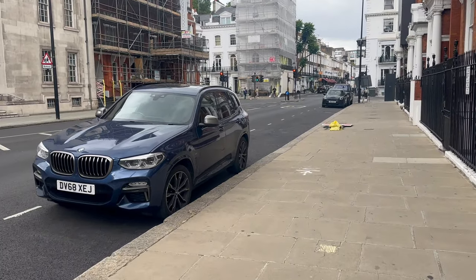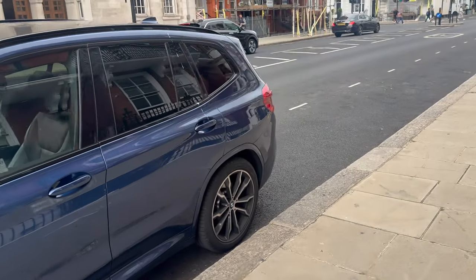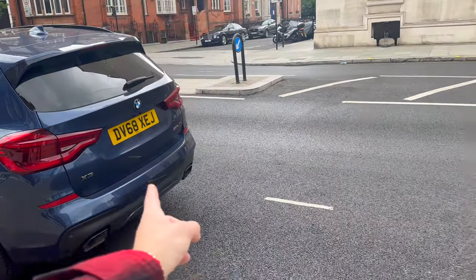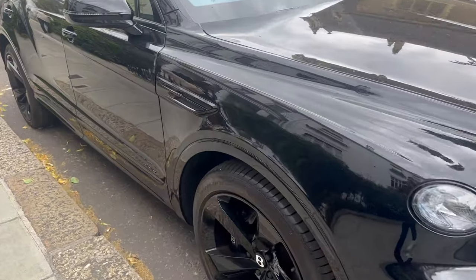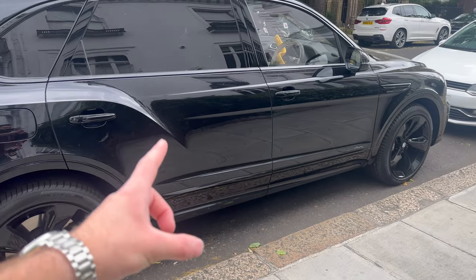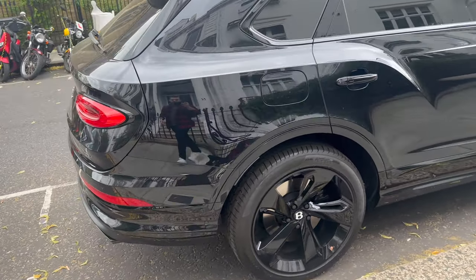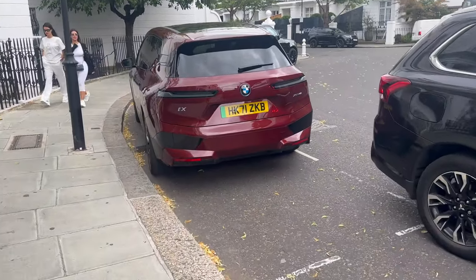X3 M40i, which has the same engine as the Toyota Supra, the B58, which is quite tunable. Pretty cool underrated SUV, but I'd still get an M340i sedan. We got another Bentayga over here, this time all blacked out. Notice a lot of these anti-theft things on the steering wheel in London. I would definitely recommend. Oh wait, I just realized this is an extended wheelbase version, but yeah, definitely put one of those on, I guess, if you have a car in London. I do think the facelift Bentayga looks a lot better than the non-facelift.